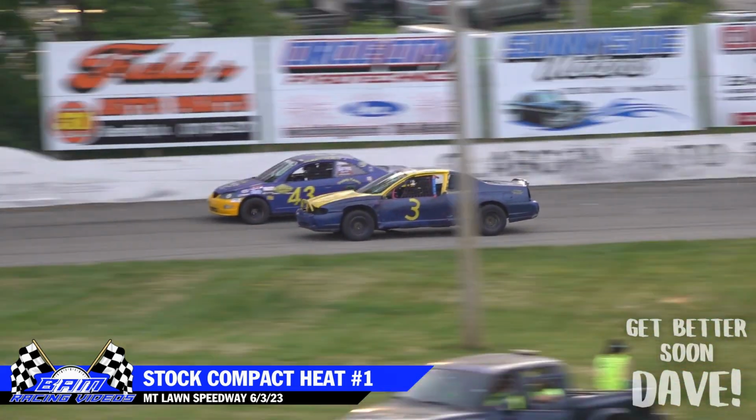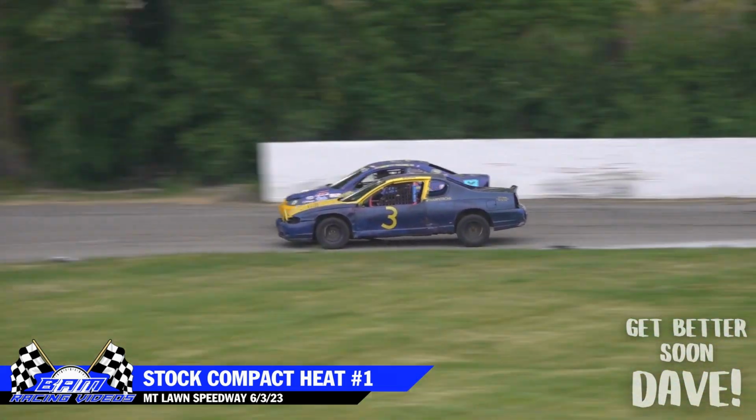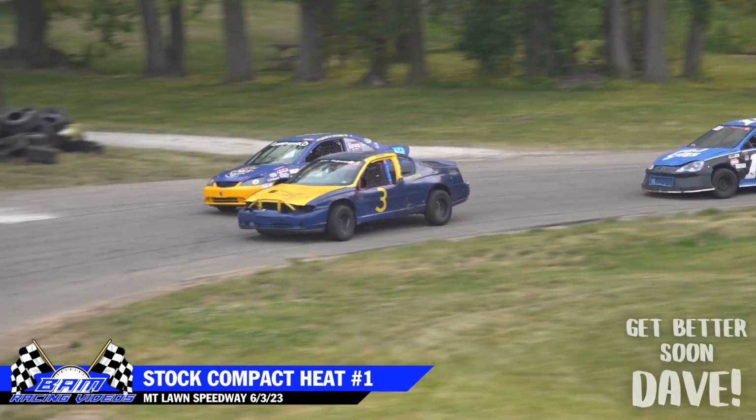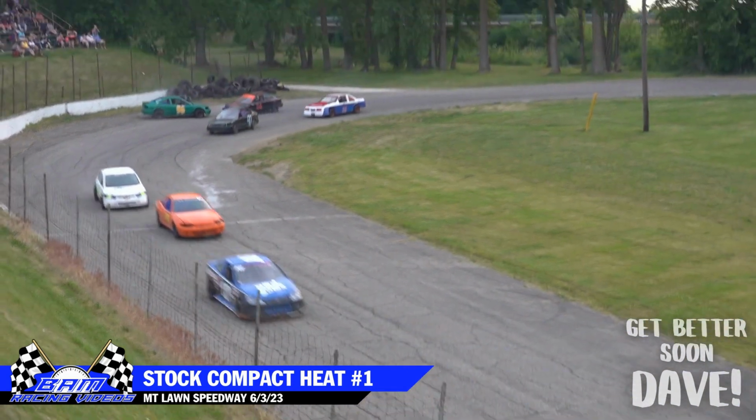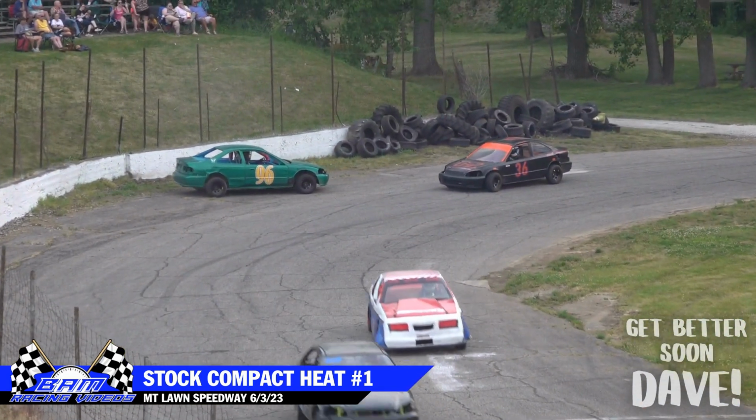You can see the battle opening up back there for P2. That's going to be his dad, though, Mark Dallworth Sr., doing battle with Devin Lane as they go through the short turn. Axel Sullivan. Whoa, going sideways over there is the 96 of Roland Landry. He's going to go around in the short turn.